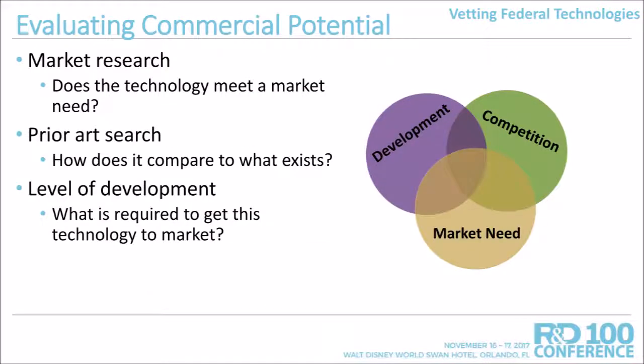And so there's three things that we actually look at. So we look at the market research. Does the technology actually meet a market need? Is there a problem that it's solving outside of what it was originally invented for? And so if that is yes, then we move forward.